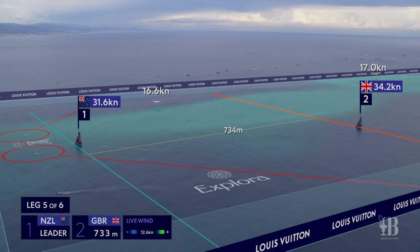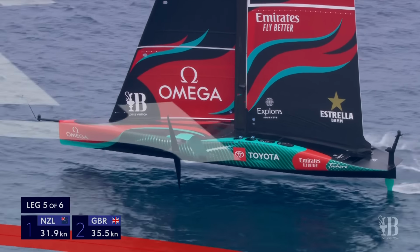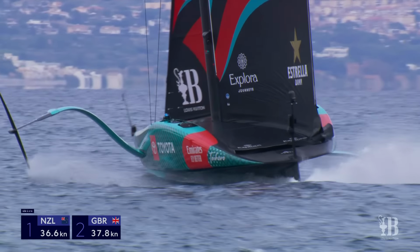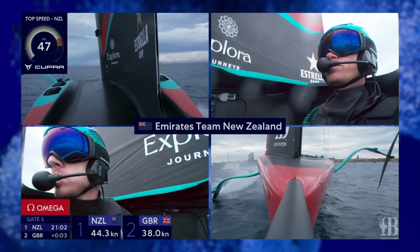Emirates Team New Zealand at the top gate for the final time, looking completely different to what they were a couple of days ago. When they round that mark, they are heading home to stretch their advantage in the match.